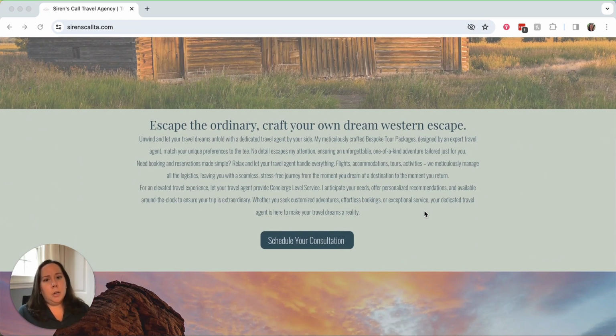Okay, so we call this below the fold. The first thing that you come to when you start scrolling down is a paragraph. And it says, Escape the ordinary, craft your own dream Western escape. And I'm going to recommend that you rework that sentence a little bit. I like escape the ordinary.